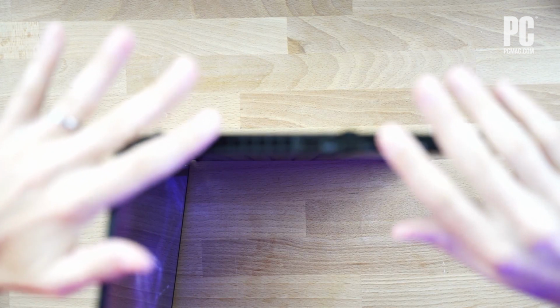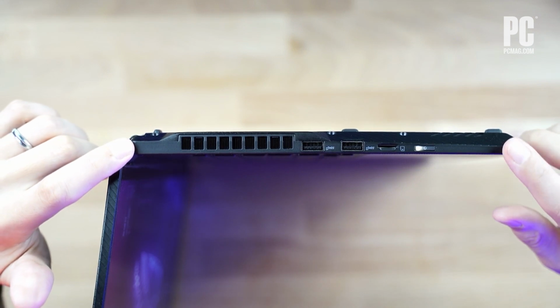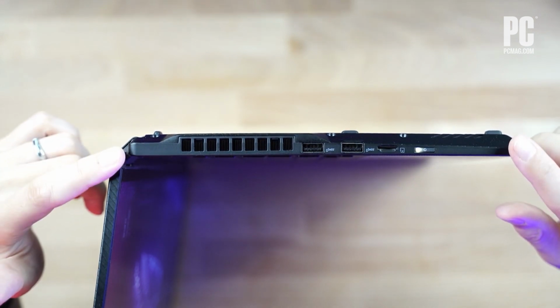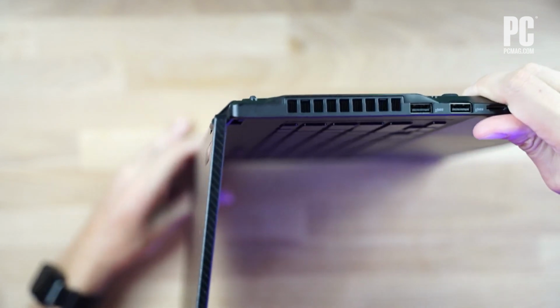Come on. It's just a little bit thicker than the Flow X13, the 13-inch device, but it has two SODIMM slots, two memory slots, and it has two SSD slots. So everything is actually upgradable in this device, despite it being so incredibly thin. And it's only around 2 kilos, so it's really light as well.